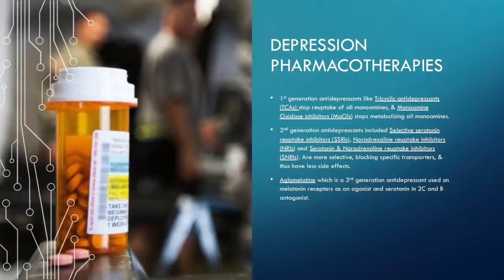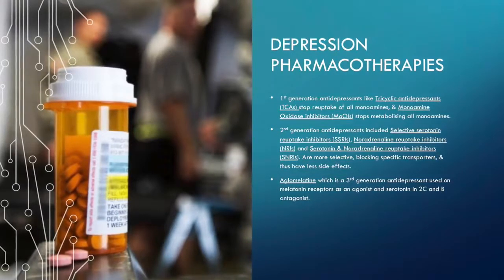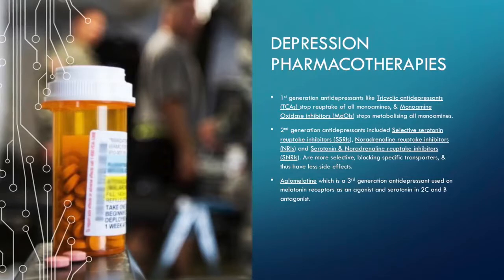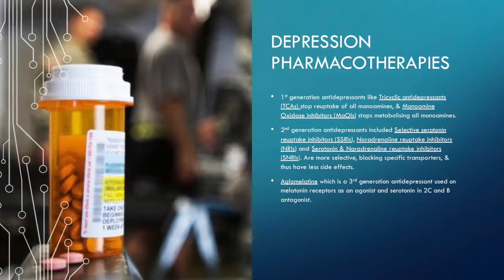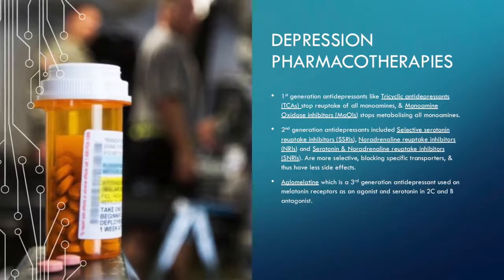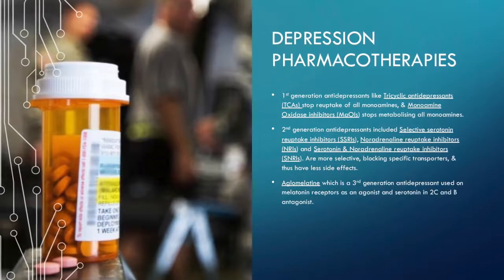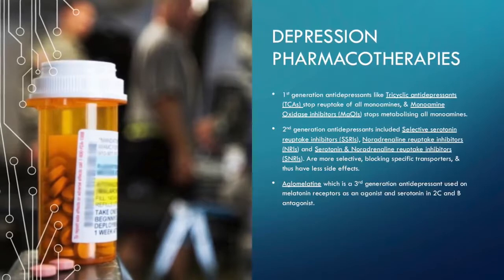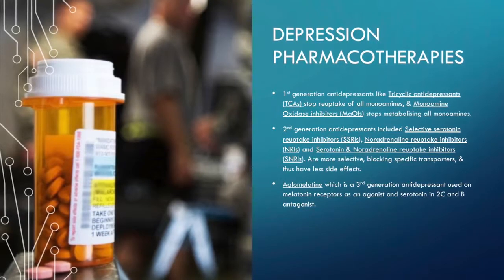Pharmacotherapies used to treat depression include first-generation antidepressants like tricyclic antidepressants or TCAs, which stop reuptake of all monoamines, and monoamine oxidase inhibitors, or MAOIs, which stop metabolizing all monoamines. Second-generation antidepressants include selective serotonin reuptake inhibitors, SSRIs, noradrenaline reuptake inhibitors, NRIs, and serotonin noradrenaline reuptake inhibitors, SNRIs.